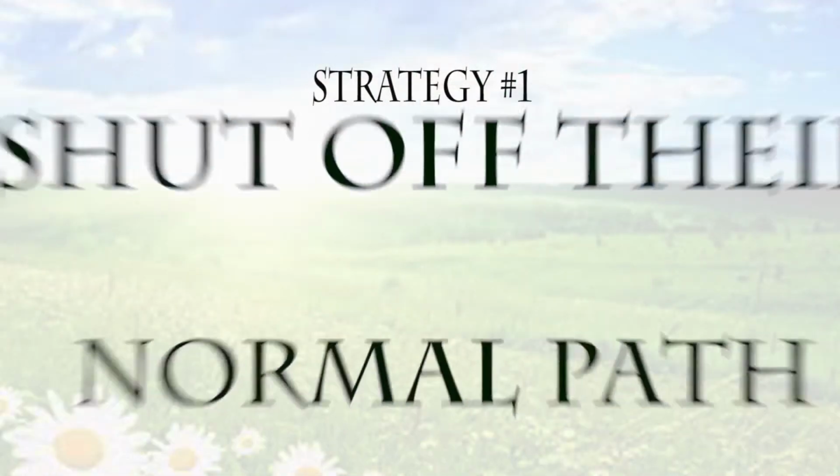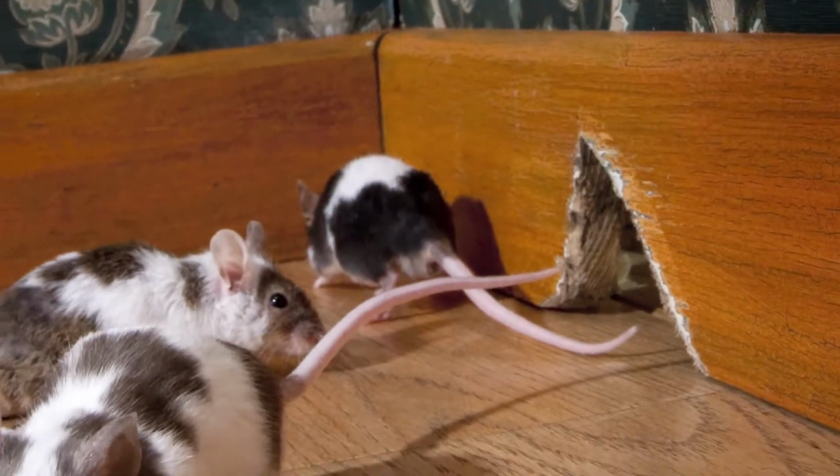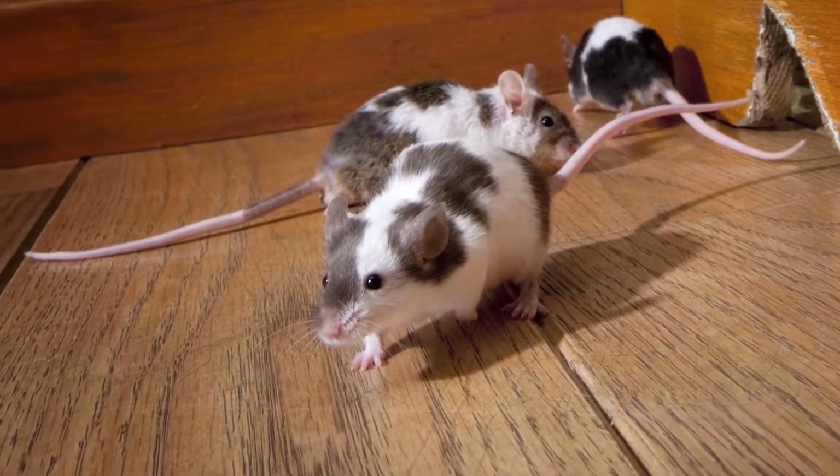Strategy number 1. Shut off their normal path. While the pest repeller device keeps them scared within the house, you'll see a certain direction that the pests are moving to and from. When this happens, be sure to follow their path and plug any holes you notice and clean up that entire area completely. This will make sure the pests don't have any place to return. Also, when you follow their path, be sure to clean up as you go, looking for the hole. This will reinforce the predator being present and be a massive disturbance to their environment, as pests like taking the same route.